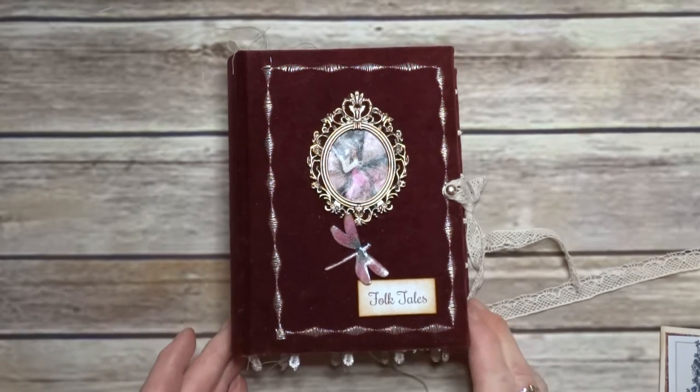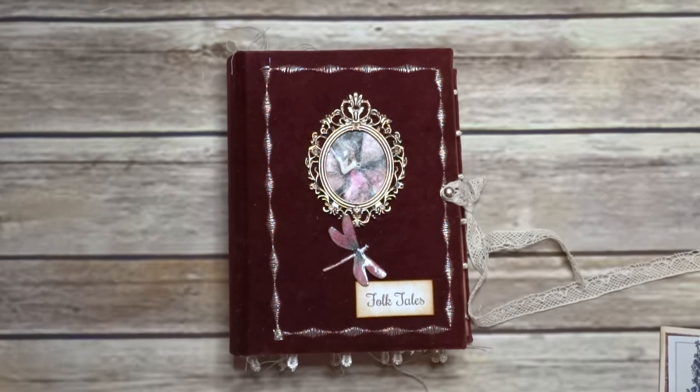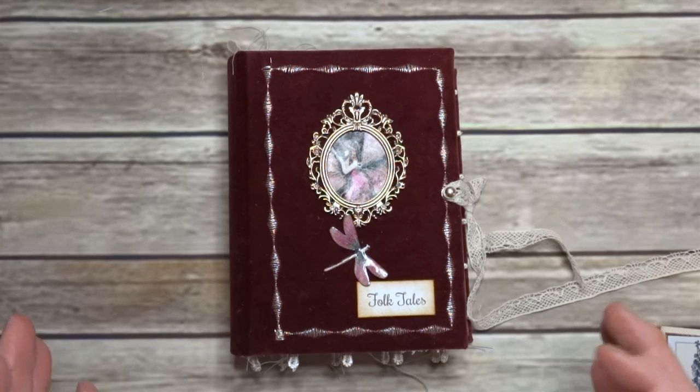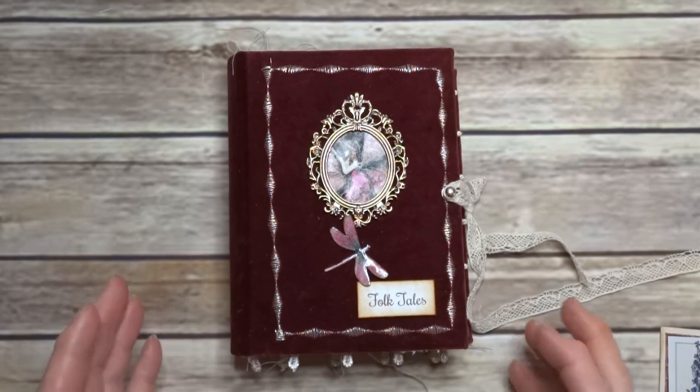Hey everyone, this is a run through of a custom order I've made for a lady called Tina of Hummingbird Designs. A small book, based sort of on fairies, fairy tales, that type of thing. So small. I do like making for Tina simply because she asks me to do things I've not done before, and I do like a challenge.